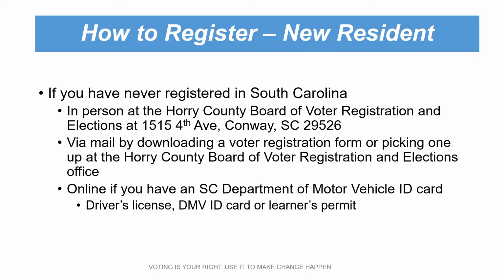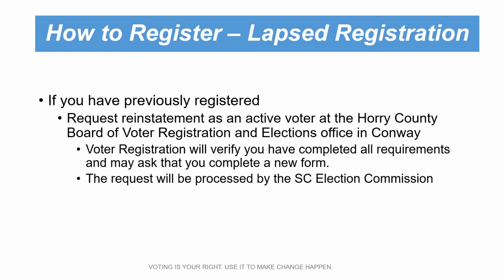Now that you meet the voting criteria, let's look at how to register if you are new to South Carolina. There are 3 ways: in person at the voter registration office in Conway, via mail, or online. If you have previously registered in South Carolina, but you are not currently active in the system, request a reinstatement as an active voter at the voter registration office in Conway.